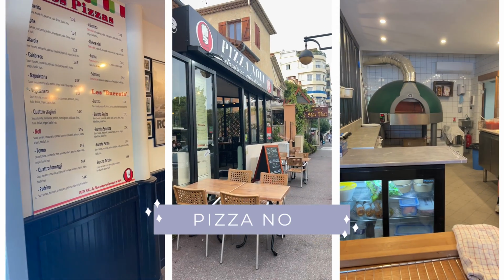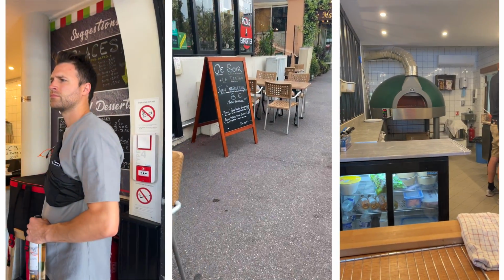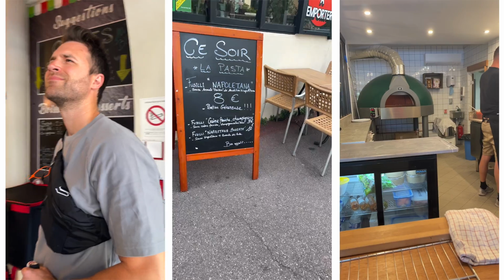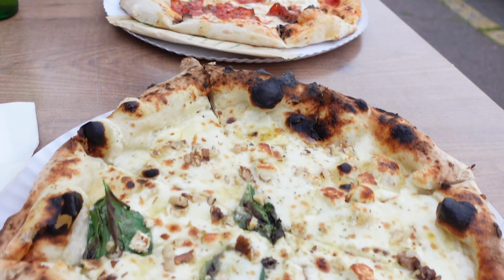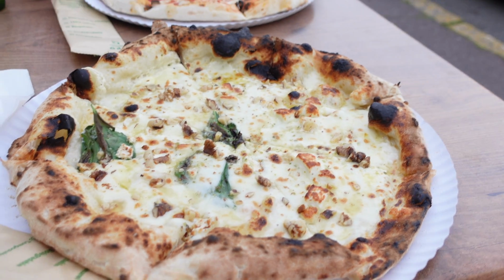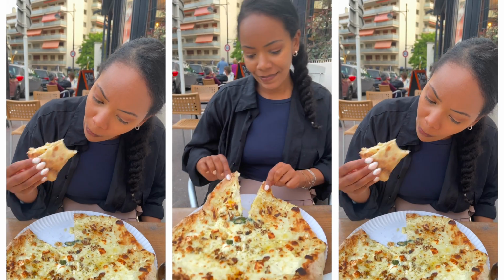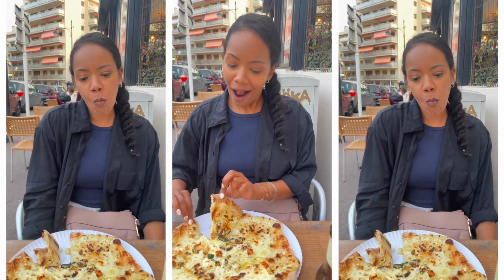My second recommendation is Pizza Noli. I actually went here twice, which is why I probably don't have as many food recommendations as I should to give you, but Pizza Noli was delicious. It was a pizza place and affordable, of course. It's pizza, but just delicious Neapolitan style pizza. I got the white pizza with the honey on it, so whichever one you see that is that, get that.